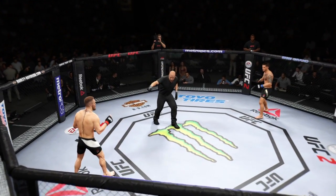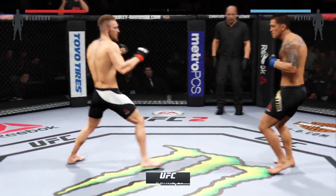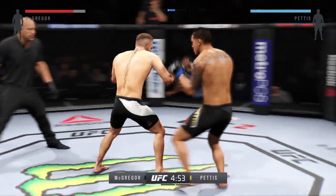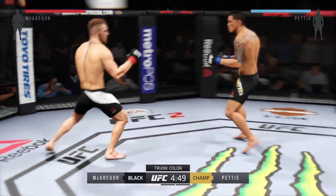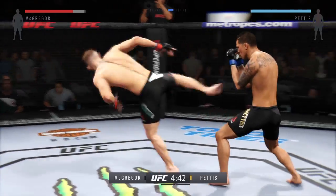Conor McGregor. Anthony Pettis. Here we go. Fight scheduled for 3 5-minute rounds. Keep an eye out for the counter strikes of Anthony Pettis. He's very good at trying to catch fighters as they close the distance.